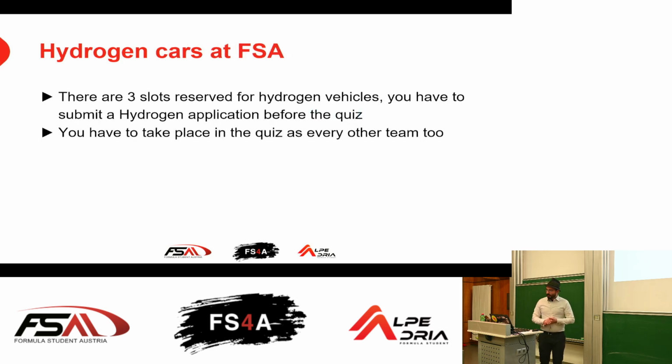Hydrogen at FS Austria: we are having 3 slots reserved for hydrogen cars. If you want to have one of these slots, you have to submit a hydrogen application before the quiz. This will be more or less the same process as with the wildcard slots. But you still have to take the quiz itself, like every other team, because the quiz determines your order on the scrutineering schedule. So even if you are chosen as one of the teams which gets the hydrogen slot, you still have to take the quiz. But to be honest, currently it looks like if you're building a hydrogen car and you are able to finish it for FS Austria, you are almost guaranteed to have a slot reserved for you.